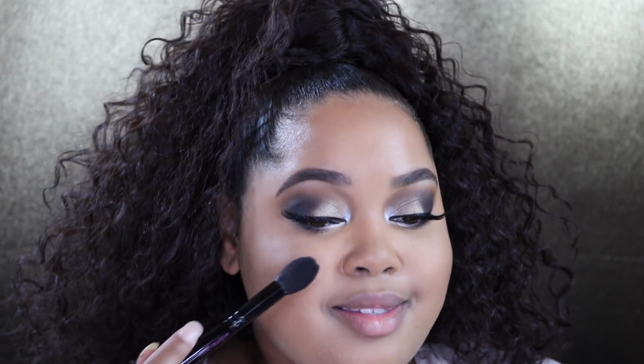So I have my Wayne Goss 07 brush, so I'm just going to dip this on the cheeks. Okay, it's not quite what I expected, but the color is pretty. It applied nicely, and it gave a nice flushed look.